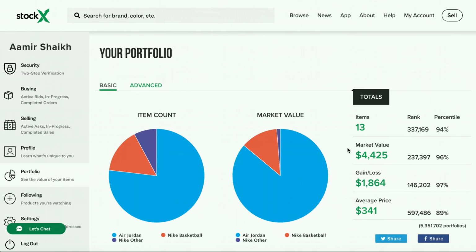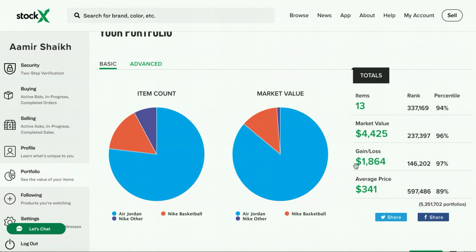So you can see my market value is at $4,425. So all those 13 items or sneakers that I have are worth that much money. And with those, from my original price, I've gained about $1,864. And for each one of those items, the average price is about $341.